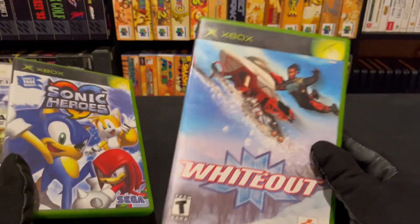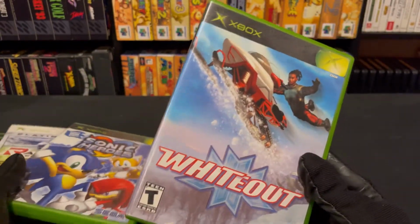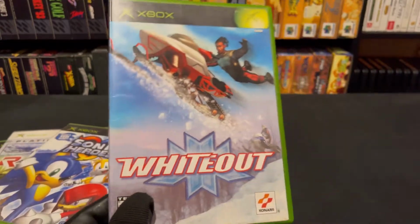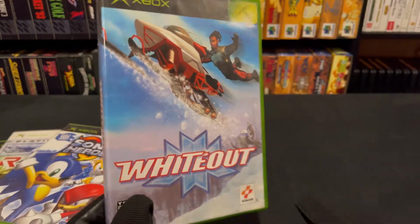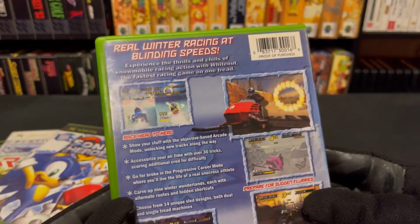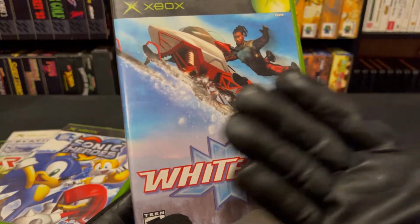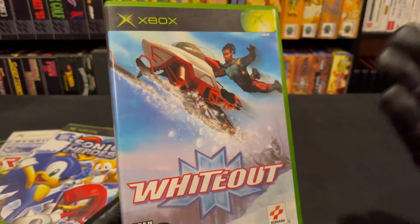This one's like a jet ski one. A jet ski racing game. Kind of reminds me of SSX Tricky. That one I loved. That was my favorite snowboarding game of all time. I don't know how similar this is to it. It does look like a very similar version of SSX Tricky, but hey, I'll try it out, because if anything plays like that, I'm in.